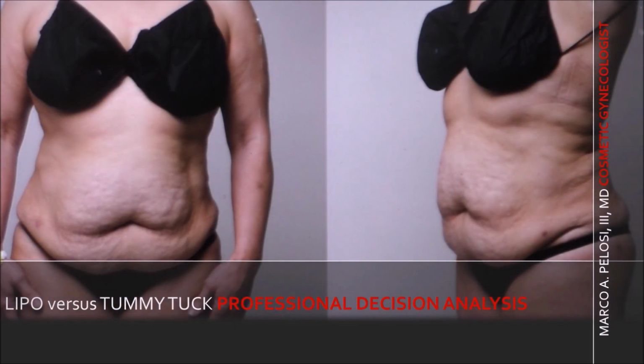This lady has the same thing as the one we just saw. She has some fat on the surface, she has some loose skin, and she has some loose muscles. So the treatment has to involve treating all of the three things that are causing her problems. So we start out with liposuction to remove the fat. That loosens the skin further. So immediately after we're done doing the liposuction, we do a tummy tuck. And that tightens up the loosened skin, allows us to repair the muscles, and she winds up with a beautiful result.